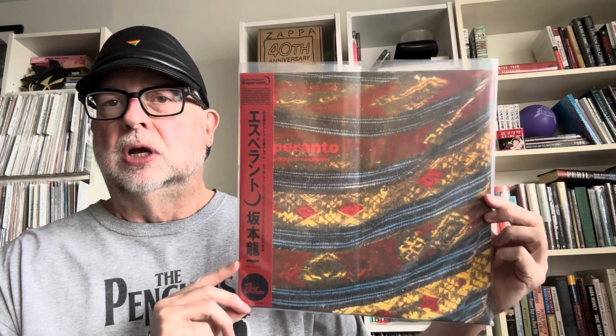Now the next one, I'm always adding this person to my collection. I think this person was brilliant in just practically everything they ever did, and that's Ryuichi Sakamoto. And this is the release Esperanto, which originally was in 1985. This is a 2021 French remastering.